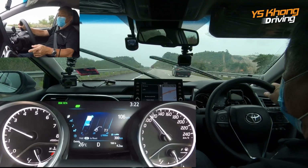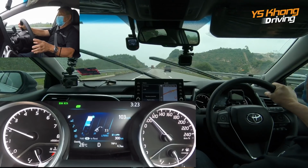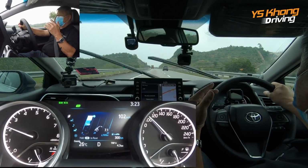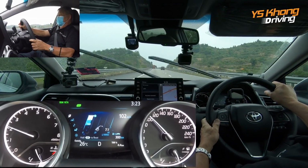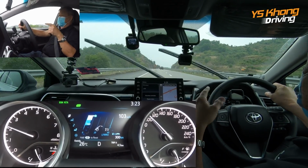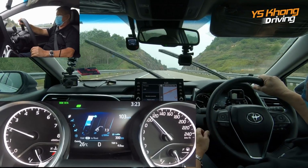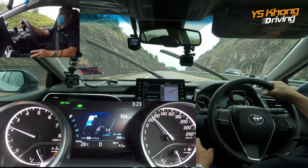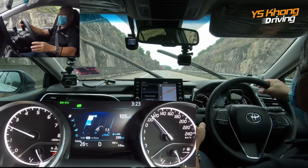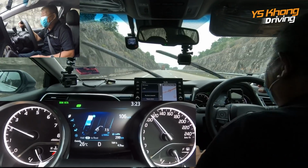So we're running with the aircon. It's running at 23 degrees, which is actually quite cold, and because it is a very cool day, we might get good numbers today because there's a slight drizzle. We're actually on the way back from Gambang on the official media drive organized by UMW Toyota, and well, we'll let you know the result of this fuel consumption test if I'm in a good mood.